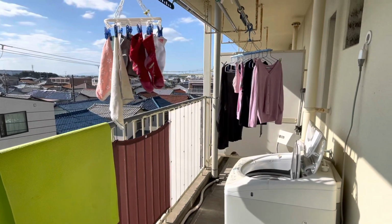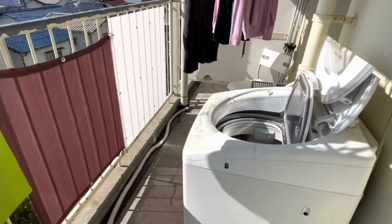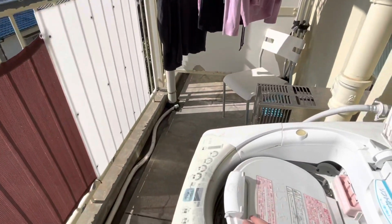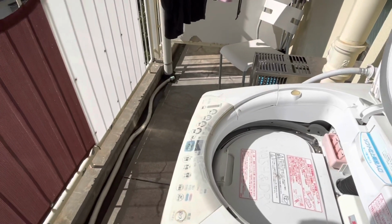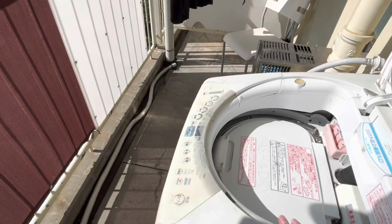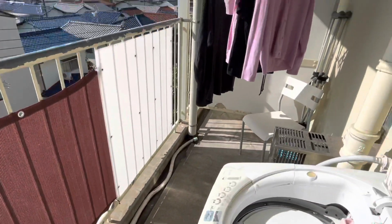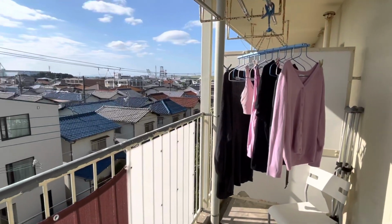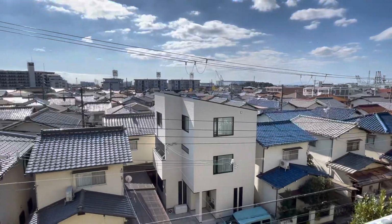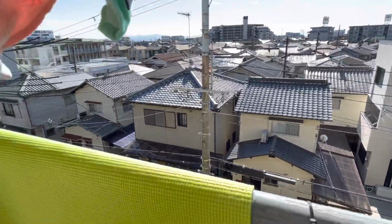And I am currently drying some of my clothes. This is the washing machine that was here. Again, a lot of JETs have to buy a washing machine. I was very lucky, didn't have to buy one. So this is my washing machine, and it gets drained out through the drain over there. Yes, here are my clothes, and here is the lovely view of this balcony. It's so pretty.